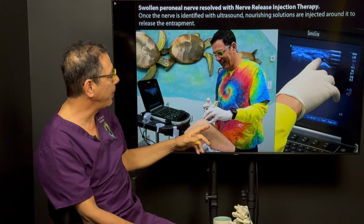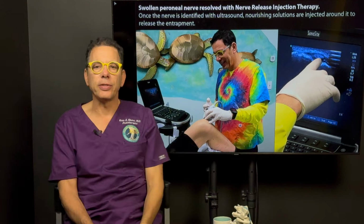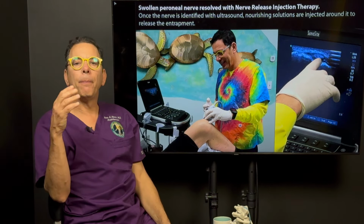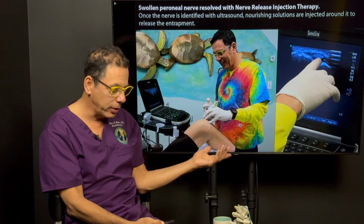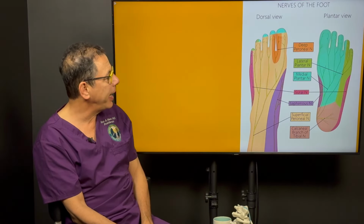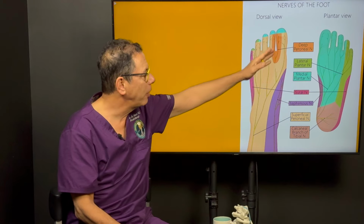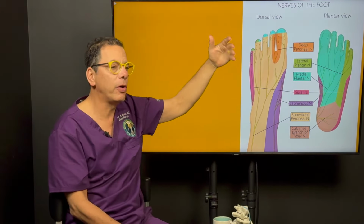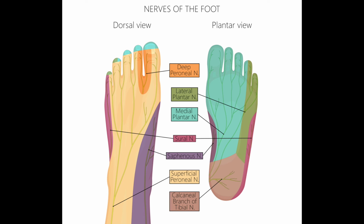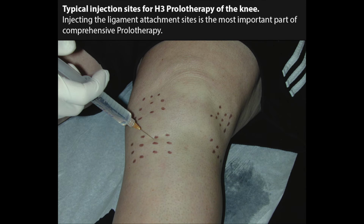You can actually see the peroneal nerve. You can do hydrodissection. So sometimes PRP or healing cells are injected around a nerve that's struggling. So Dr. Stevens had that. And sometimes there'll be numbness or tingling or something where the peroneal nerve is with people with foot drop because the peroneal nerve is getting irritated. And then you do prolotherapy in the area of instability. If it's the knee, you do the knee. If it's the hip, you do the hip.